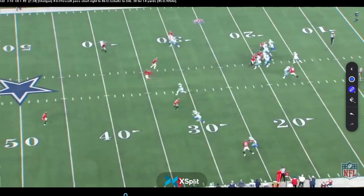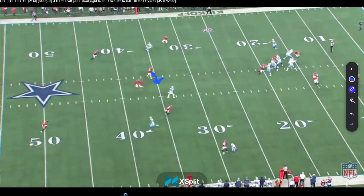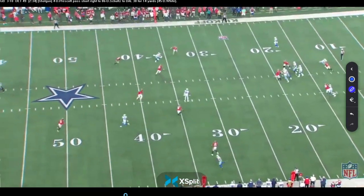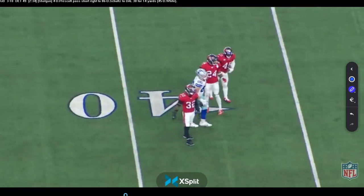And so Dak does a nice job of using his eyes right here and pulling this defender inside, and then getting his 2-on-1 back here with the 7 stop off of this cornerback. Good job using his eyes. Going to be key in this game to be efficient with your eyes, to be on time with your throws, and to find those windows that they leave on defense.